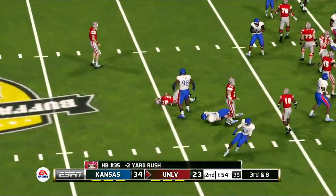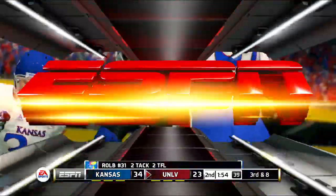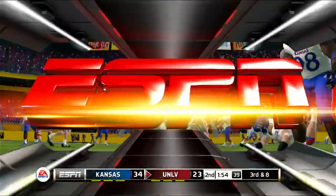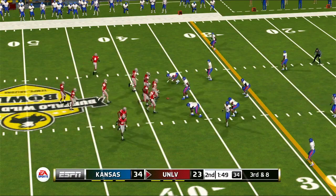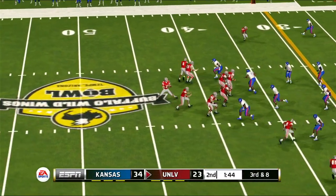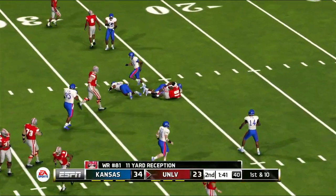And they get him in the backfield for a loss. Call it a loss of 2 yards. That'll bring up 3rd and 8. They'll line it up again on 3rd down. Tackle made at the 26.